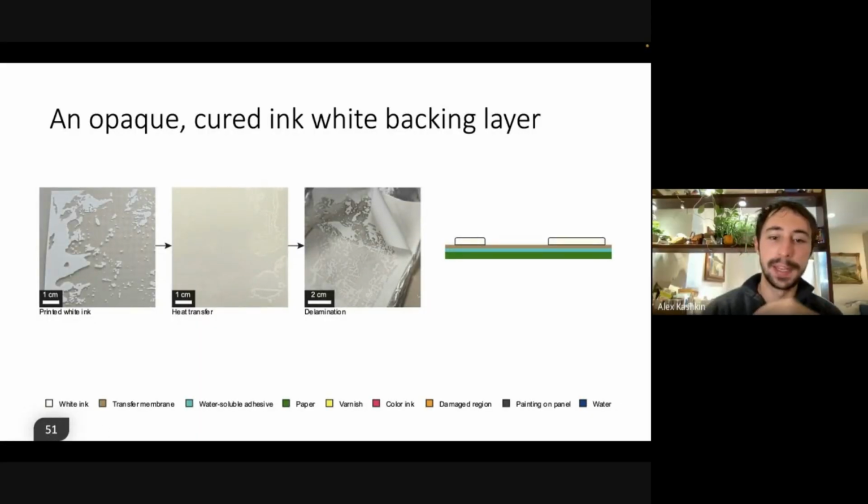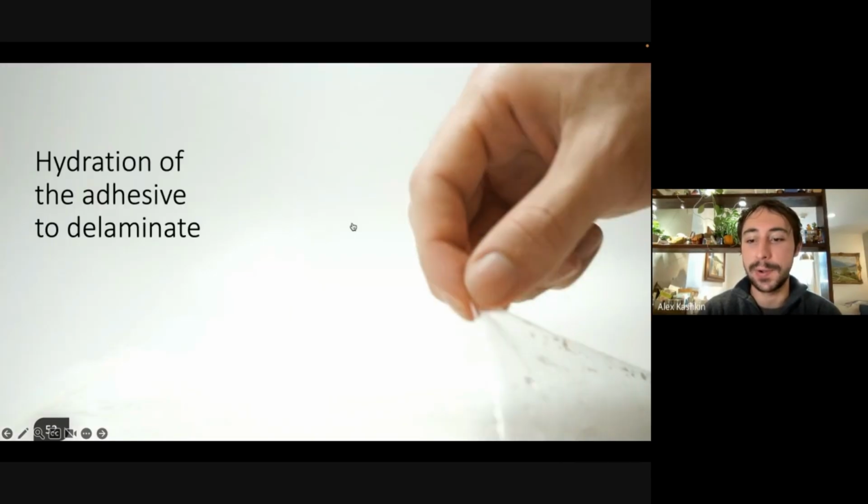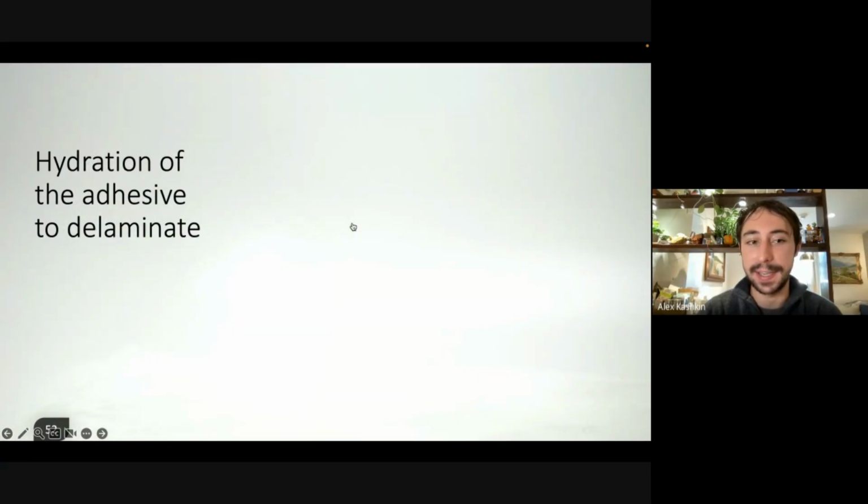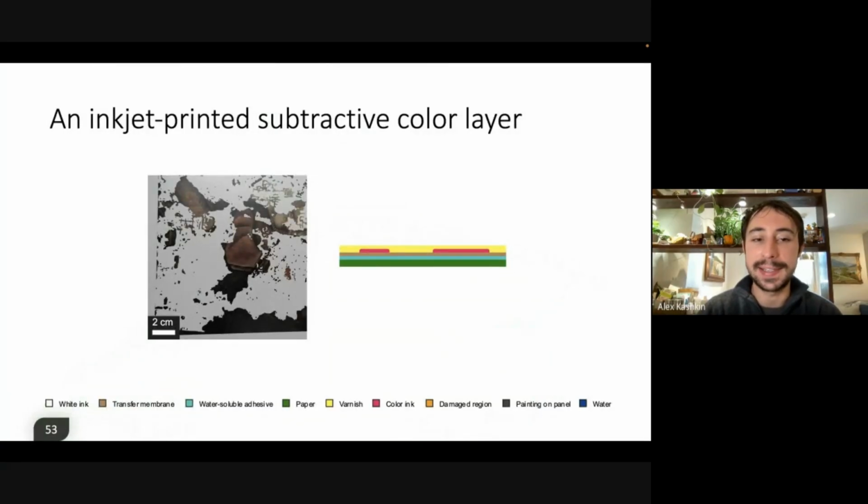Yeah. Awesome. Yeah, so this shows the cross-sectional schematic of the way that this membrane is made. So in order to get full color reproduction abilities in a mask, there needs to be a backing layer of opaque white ink in order to abide by a subtractive color model. And in this case, the white ink is transferred onto this membrane, and the membrane is very thin. So when it's delaminated from its carrier substrate, it's only around 10 microns thick.